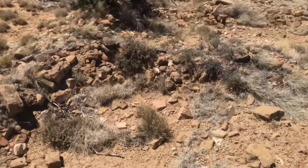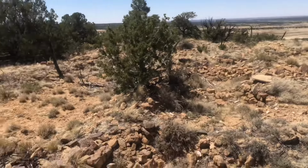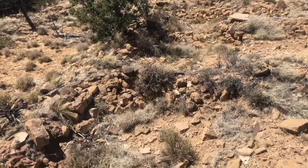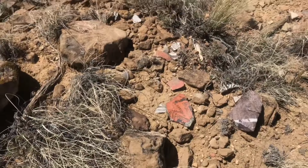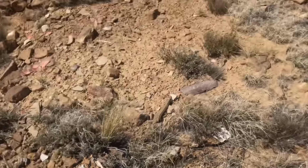Got quite a few rooms. Got 1, 2, 3, 4, 5, 6, 7. It's got to be at least 100 up here on this ledge. Pretty cool. Here's a glimpse of some of the pottery. Got some black on white, black on red. A lot of cool stuff up here.